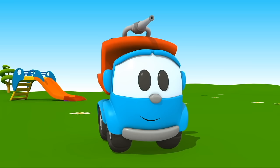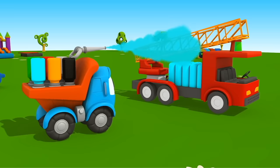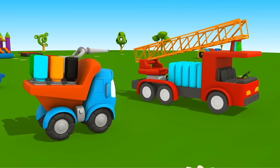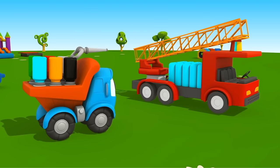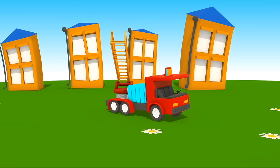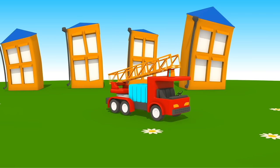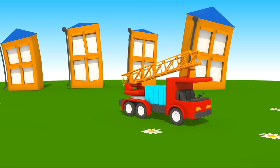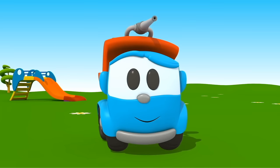Do you think a beacon can be green? Let's choose another color. Blue and orange. Now everything is correct. Our fire truck has a rotating ladder. And the beacon rotates too. Now the truck can go and extinguish a fire. Great job, Leo.